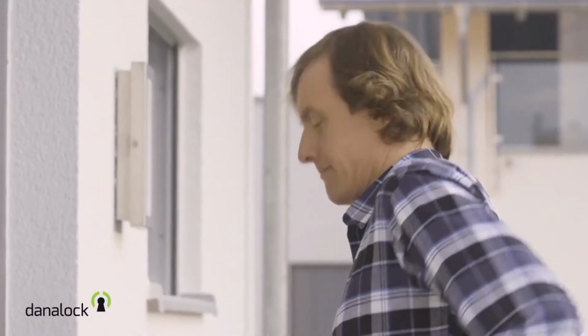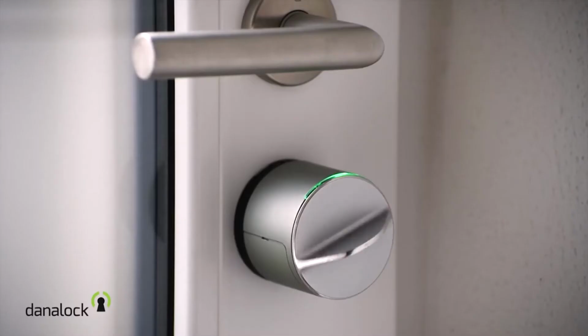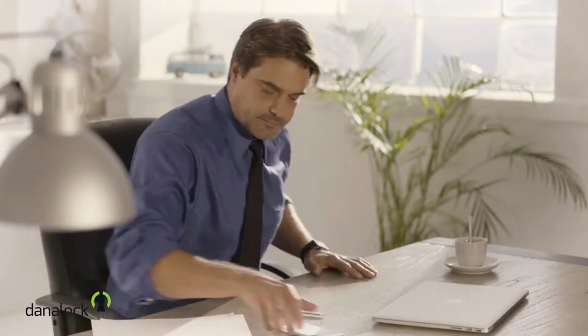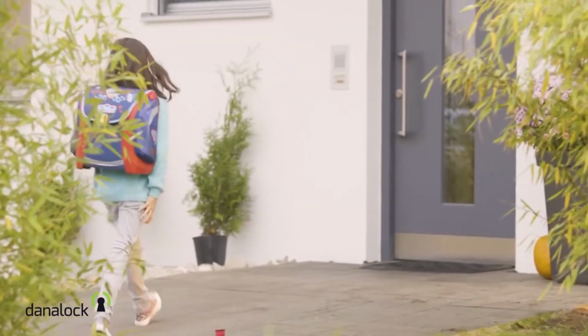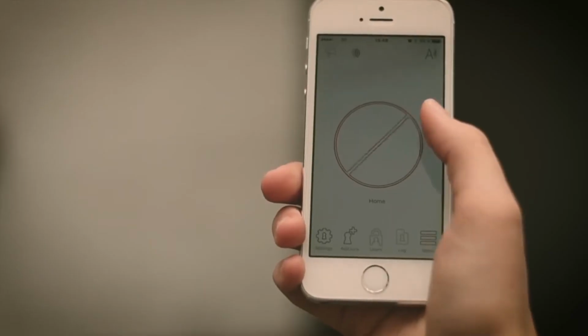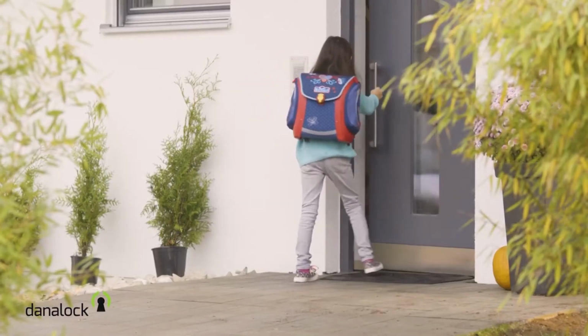No matter where you are, you can always give others access to your door through the app on your smartphone. Choose to grant access for a few weeks, a few hours, a few minutes, or even specific dates and times. You never have to think about lost keys again. And if the smartphone is lost, the access rights can be deleted in just a few seconds.